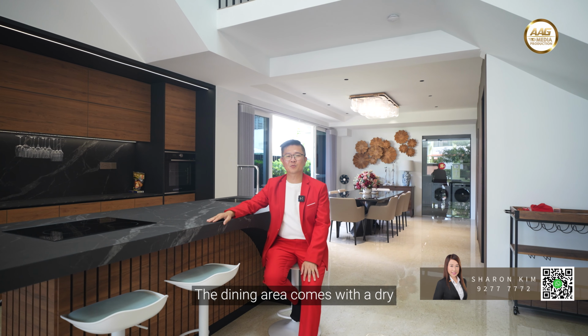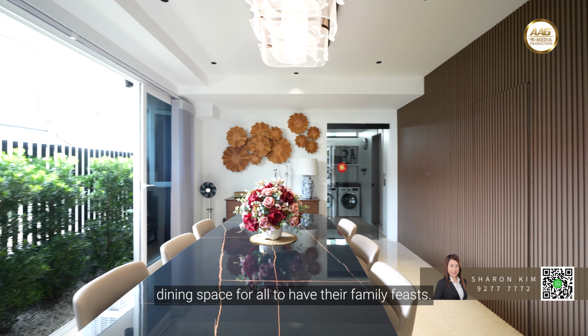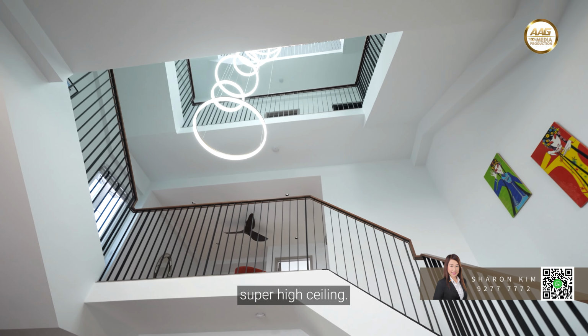The dining area comes with a dry kitchen and island top, an 8 to 10 seater dining space for all to have their family feasts. And looking up, stretching from ground floor to the attic, super high ceiling.